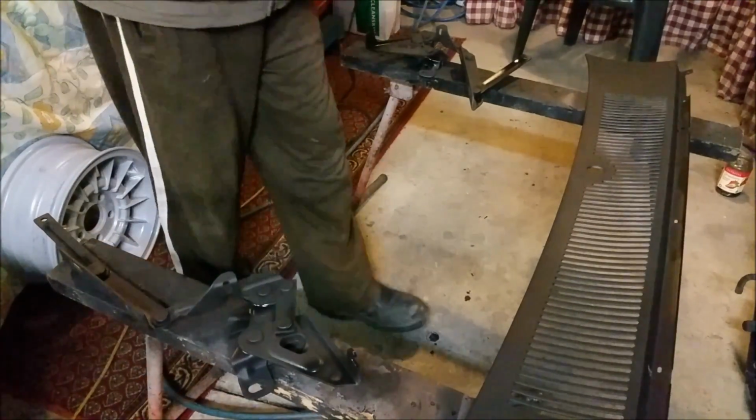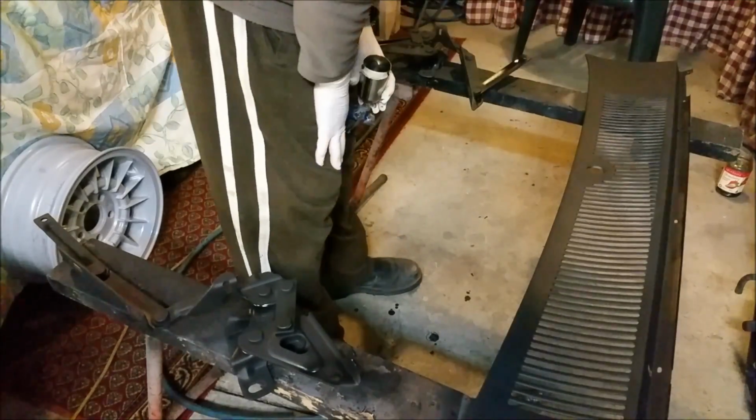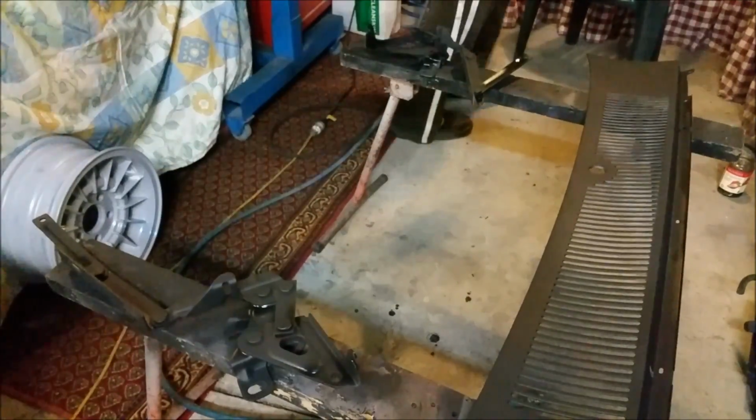I think we're good, and this scuttle's really, really good. There's a couple of little dents along here. That side's straight as an arrow, but I'm really happy with how that's turned out because it really did look like a trashy piece before.